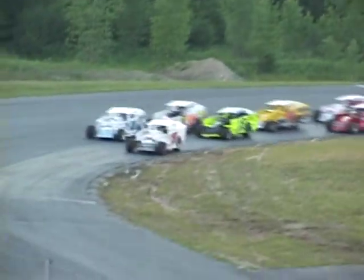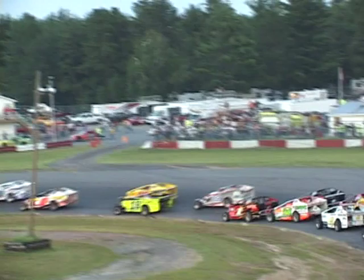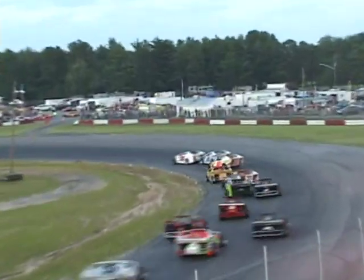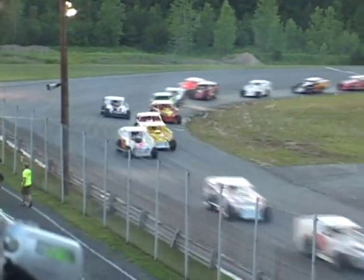Here comes the field off turn number 4. Green flag. Andy Haywood leads them down the backstretch into turn number 3. Here comes Richard Tisser working on the outside. Tisser and the number 49 running in that second spot. They box it up off the turn number 2. Mike Bruno running outside. Here comes Patrick Dupree. Alain Boisvert moving up as well in number 73. Leader out front is Andy Haywood.